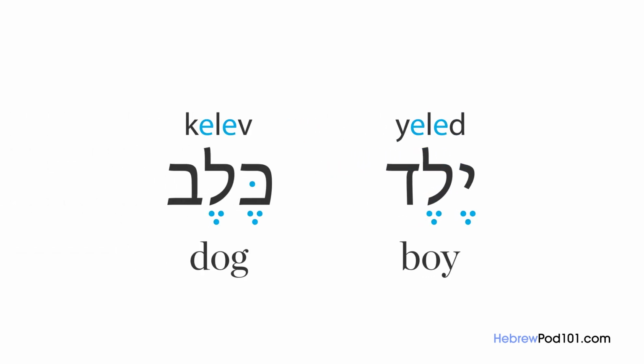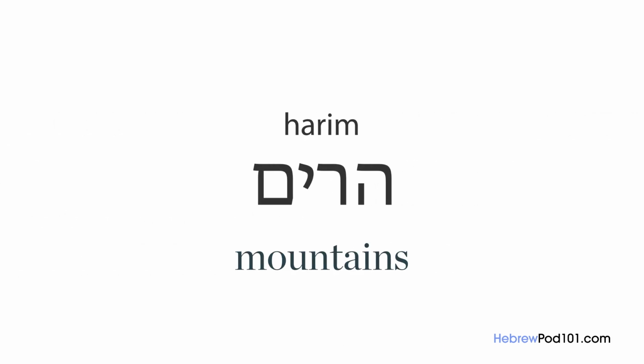Those are both with vowels. Let's look at one with some other vowels. How about the word for mountains, harim? Here it is with nikud. This has both an a vowel and an e vowel.